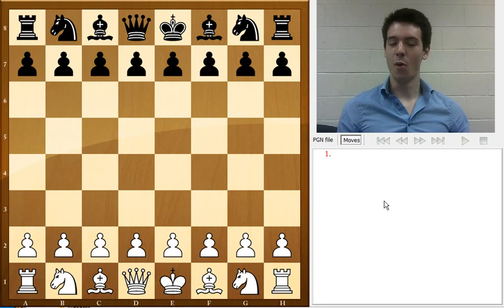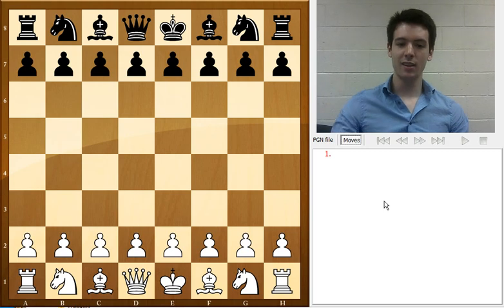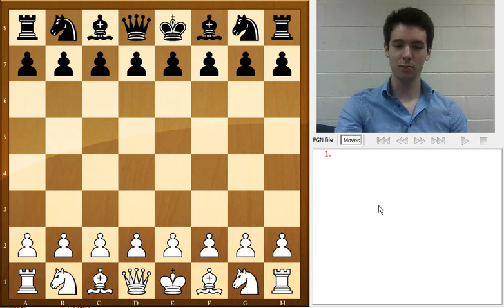One of the most interesting games, at least for me, was his game against the world champion, against Viswanathan Anand. This game of the 8th round or 9th, I'm not sure. Carlsen played with white and Anand with black, and I would like to take a look at this game.